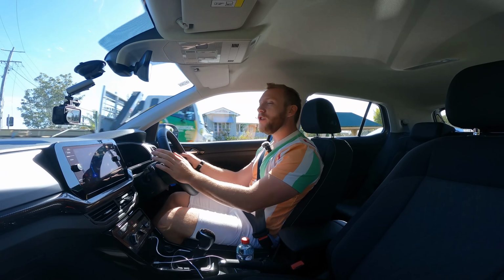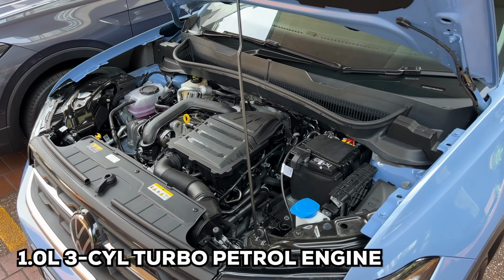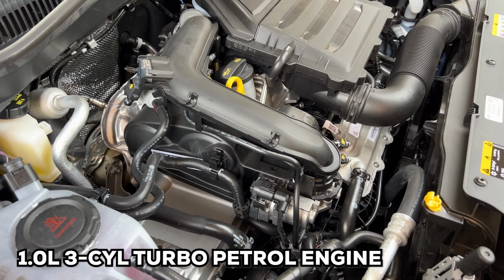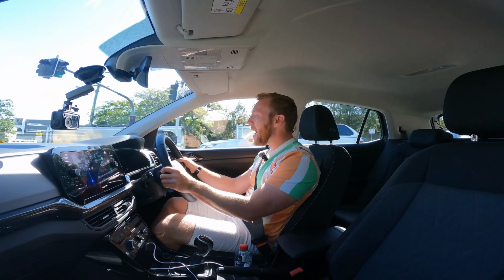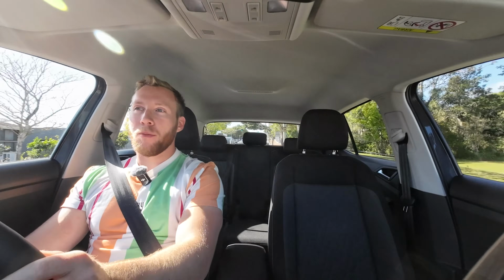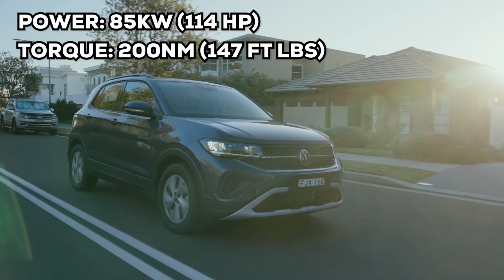But across the range, you actually get a 1-liter 3-cylinder turbo petrol engine. That's right, it's exactly the same engine that you got in the previous pre-update model. But that is definitely not a bad thing because efficiency is the name of the game with the T-Cross. So what that means is the engine is definitely not the most powerful in the world. It makes 85 kilowatts of power, 200 Newton meters of torque.